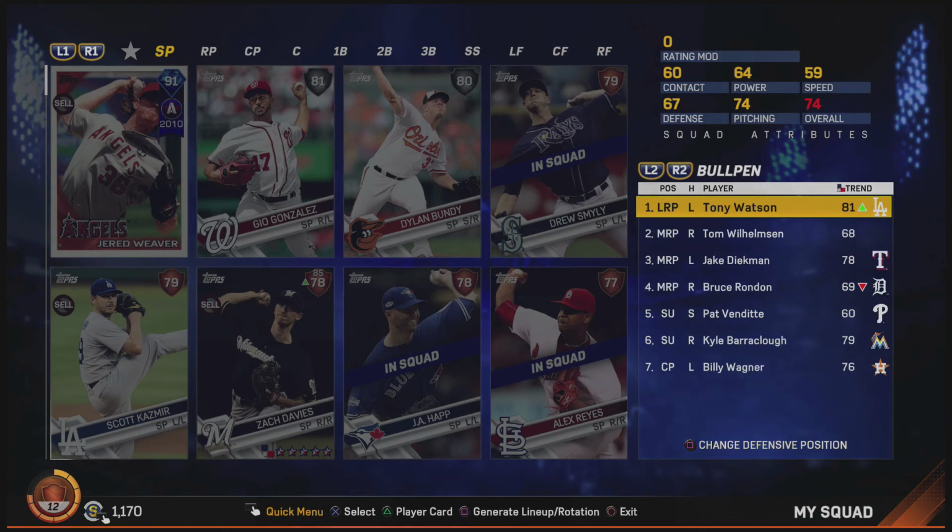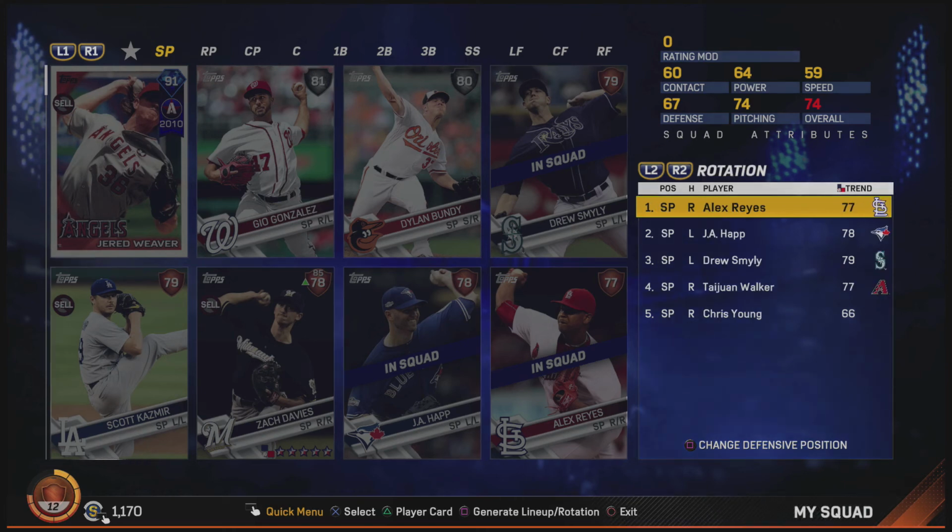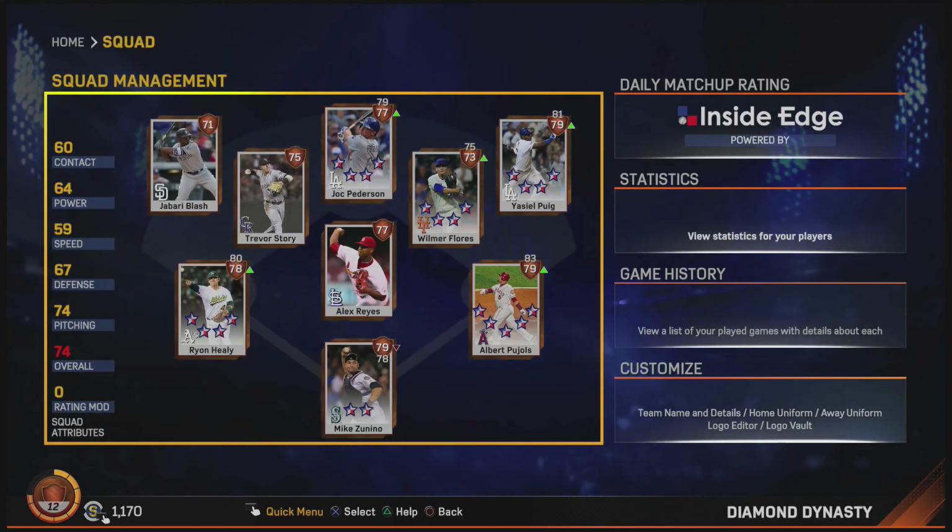In our bullpen, we need to upgrade Tom Wilhelmsen and Pat Venditti. So 2 more bronze players for the bullpen. You could also get a silver, but I think it's best on focusing to get the bronze players out of the way. And then in our starting rotation, we have to upgrade Chris Young to a bronze player. So these are the upgrades that we need to make. We have 7 players that get upgraded to bronze and 2 players that get upgraded to silver.